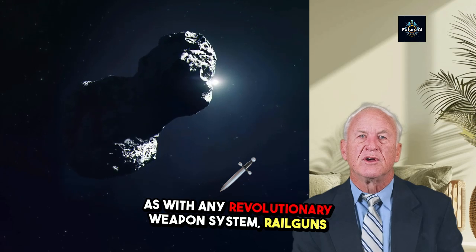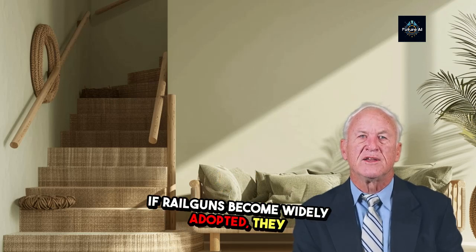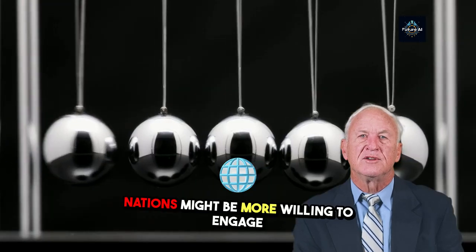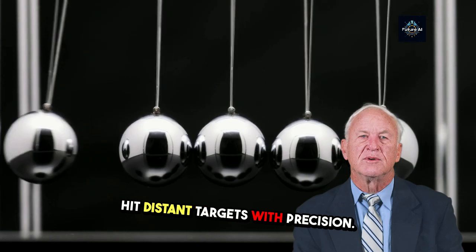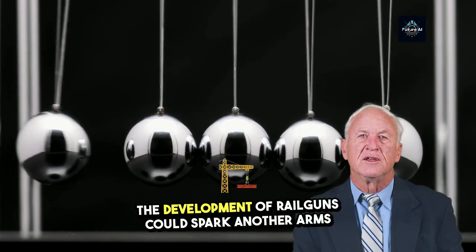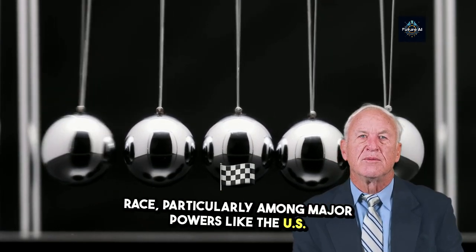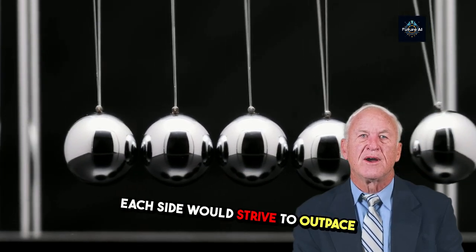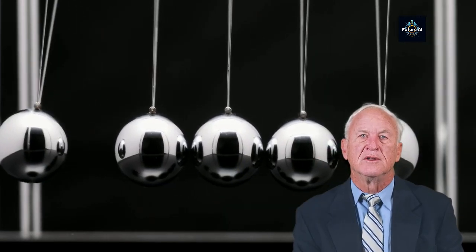As with any revolutionary weapon system, railguns raise important ethical and strategic questions. If railguns become widely adopted, they could lower the threshold for conflict. Nations might be more willing to engage in long-range strikes knowing they can hit distant targets with precision. The development of railguns could spark another arms race, particularly among major powers like the US, China, and Russia. Each side would strive to outpace the others, potentially destabilizing global security.